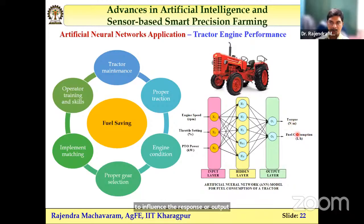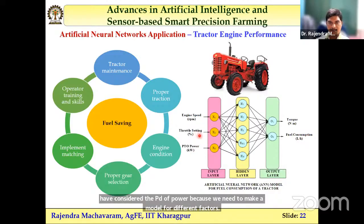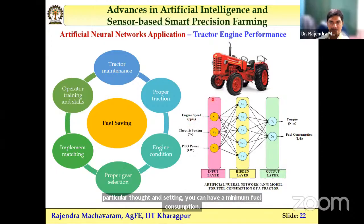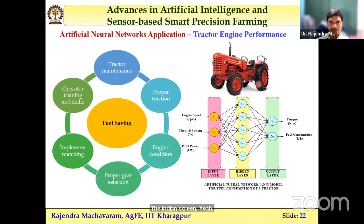Here, the response is torque or fuel consumption. We have considered the PTO power because we need to make a model for different tractors. We have kept the throttle setting so that the operator can be given advice to operate at this particular throttle setting for minimum fuel consumption. The engine speed changes sometimes as we give a load, when I'm operating with an MB plow in different soil conditions. Based on the soil condition, the draft will be more and the load will come onto the engine, and it is going to change the engine speed. That is why we considered engine speed, throttle setting, and PTO power. And finally, we are predicting the engine torque and fuel consumption.